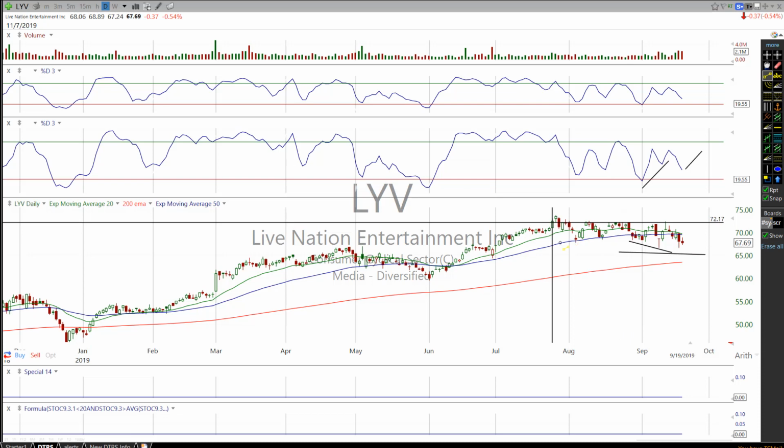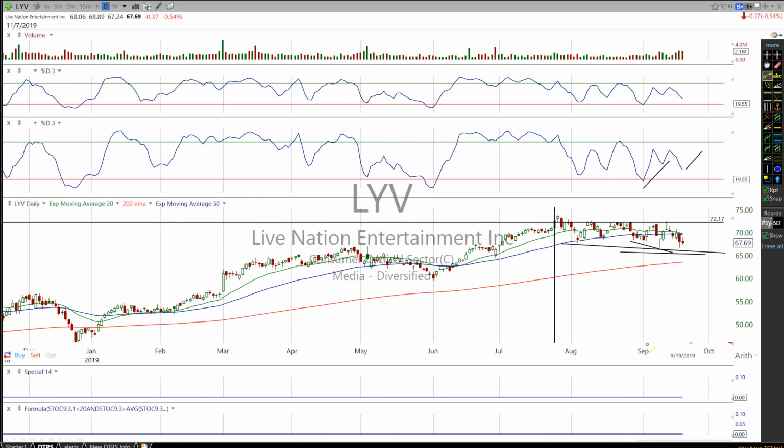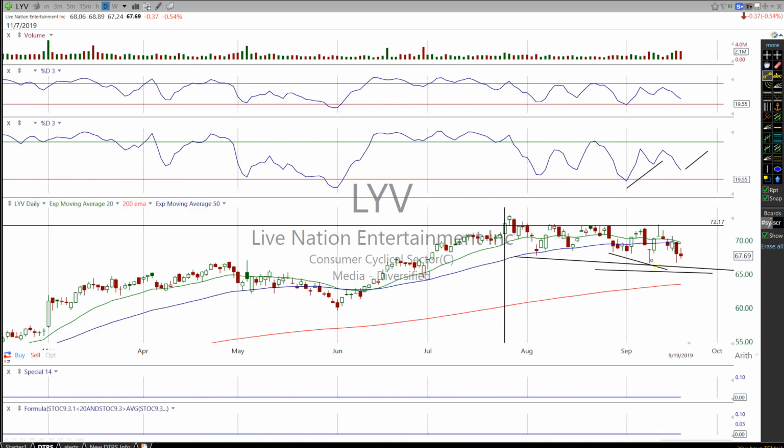There's a lower trend line. I want to watch this the next couple of days, but as of right now, I'm not going to put it on the watch list. That's an update on my position, because at that point it did have a nice little divergence there, and it did move up off of that, but then quickly rotated back down.